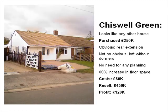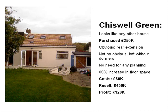So what's the numbers? Well, it's cost me about £80,000 to completely refurbish the house, build the rear extension and convert the loft. Now 3-bedroom, 3-bathroom properties, which is what it is now, resell in the area for around £450,000. So it gives me a gross profit over £120,000. And remember, this is without the need to go for full planning permission.